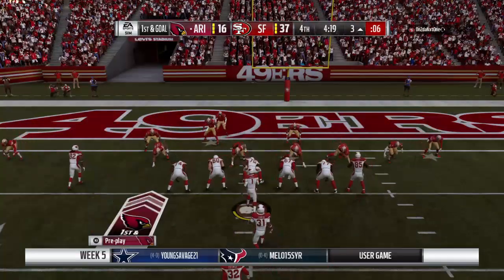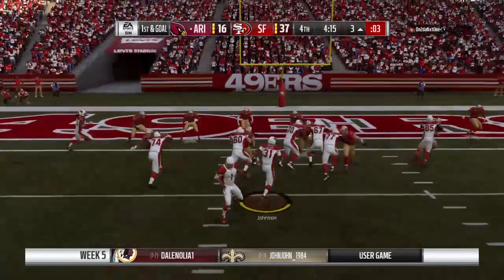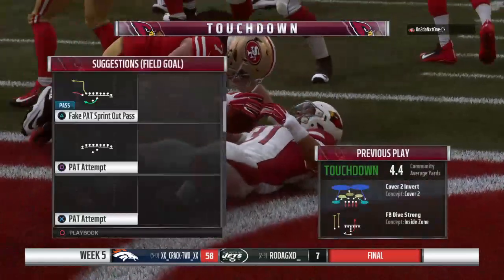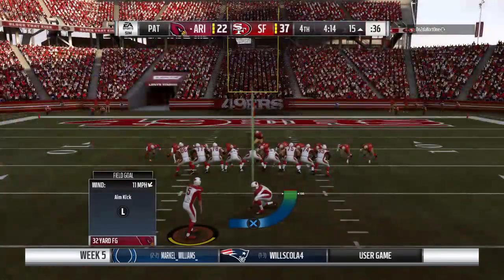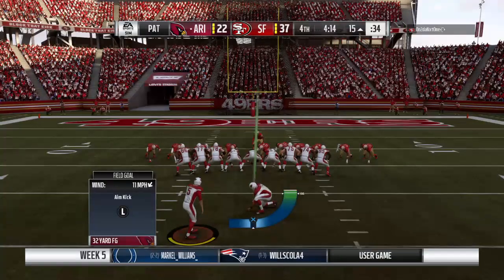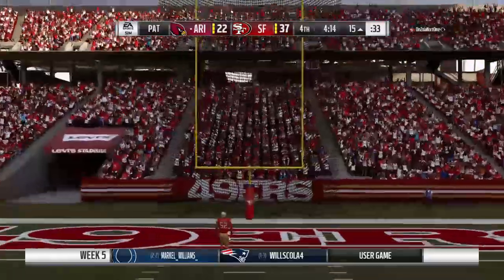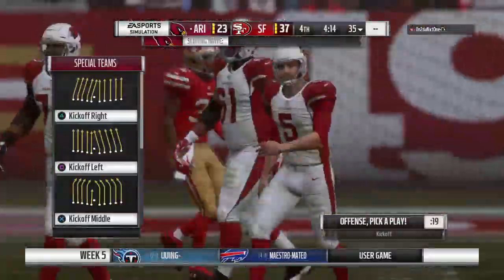Watch him now, Barney. They'll run it with Johnson, and he will get into the end zone. Touchdown, Arizona. David Johnson with his 2nd touchdown of the game, number 8 on the season. And the Cardinals get a bit closer. And he'll bang that one through.